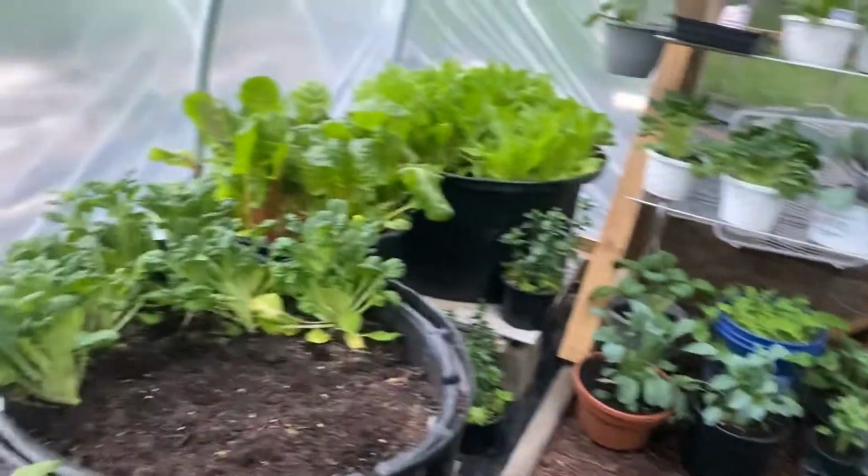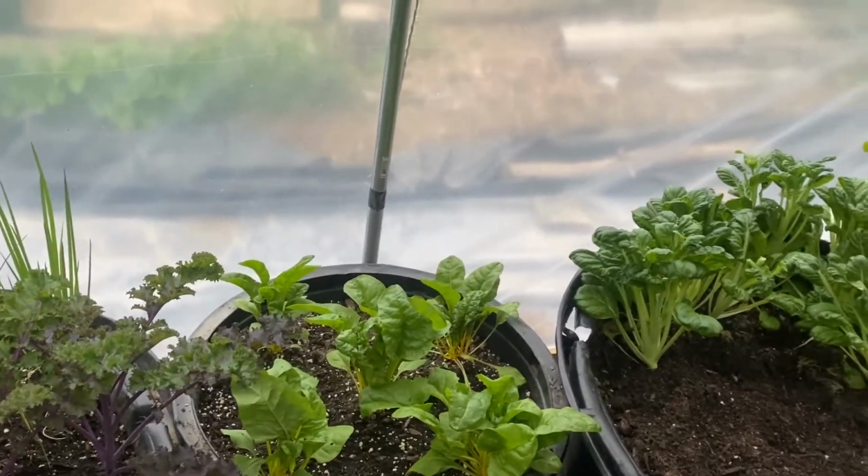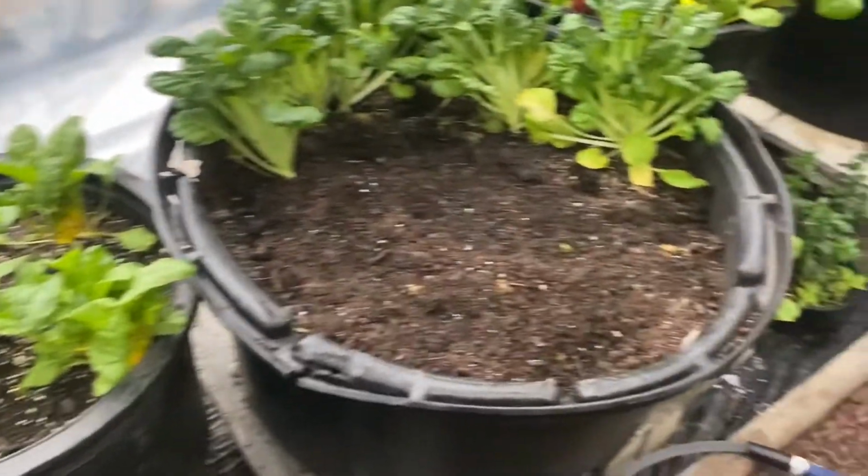And in the fall, I'll have a lot of this stuff going. It's going to do much better in the fall. When I go from like end of August into the cooler months, the stuff's really going to grow good.